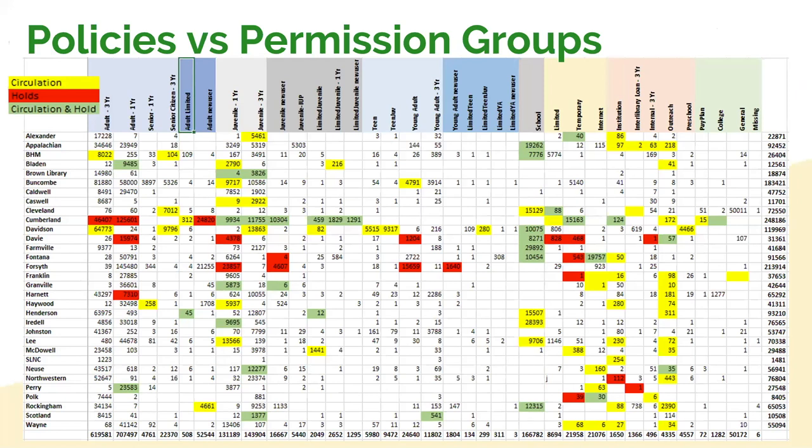One of the complications with consolidating permission groups is that you have to account for the various circulation and hold policies that refer to the various permission groups. So one of our first steps was to look at the number of users in each group and then see which systems had rules that referenced those permission groups. This chart shows which systems had circulation or hold rules referencing a specific permission group and how many users for that system were in those permission groups.